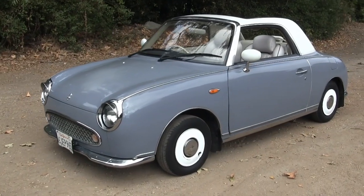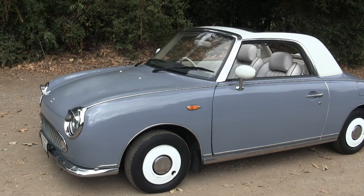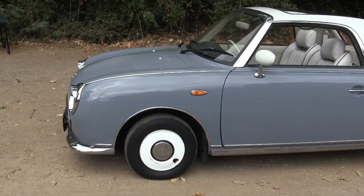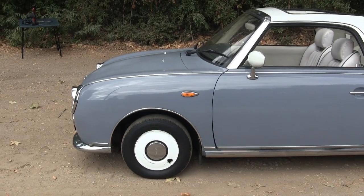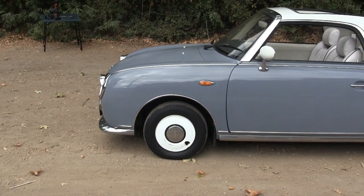Now, even though this car looks retro and it's made to look like a vintage European roadster, it actually is very contemporary. It's a front-wheel drive unit, and it's very comfortable to drive, a little bouncy, but we'll find that out when we get it out on the road.